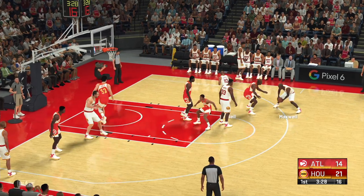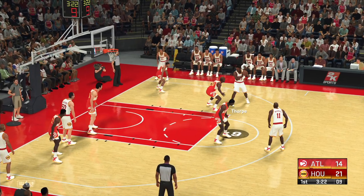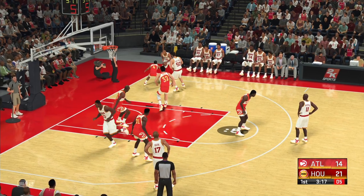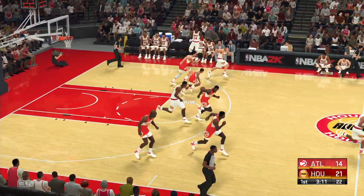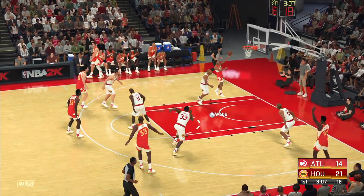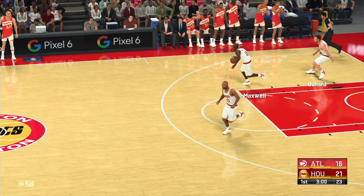Pass to Maxwell. Here's Thorpe. Here's Cassell. Let's go with a three. And it's Webb with a rebound. Ooh, that's a tough break. After poor communication defensively, it leaves him all by himself. Basket's good. Simple. The closer you are to the hoop, the better your chance to score.